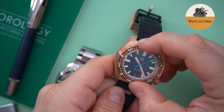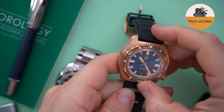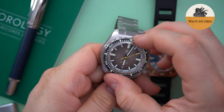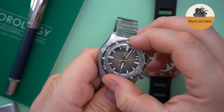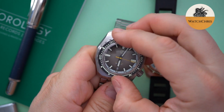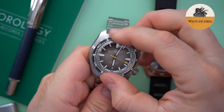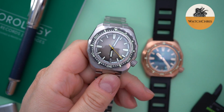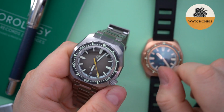Super audible, loud, beautiful clicks, and everything lines up perfectly. And then the hammerhead in stainless steel, it's basically the same. I have very dry hands. It is not a problem for me to grip this at all. Feels very nice. I love this watch.